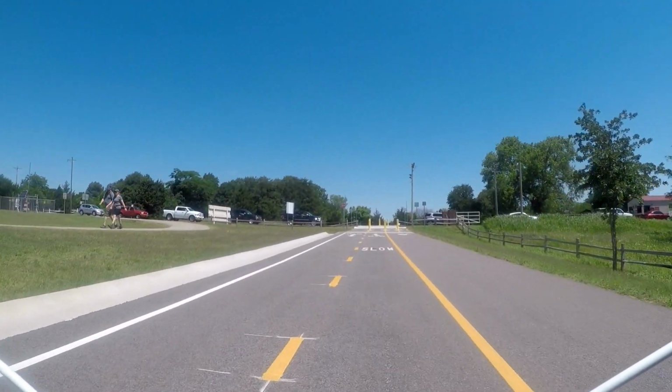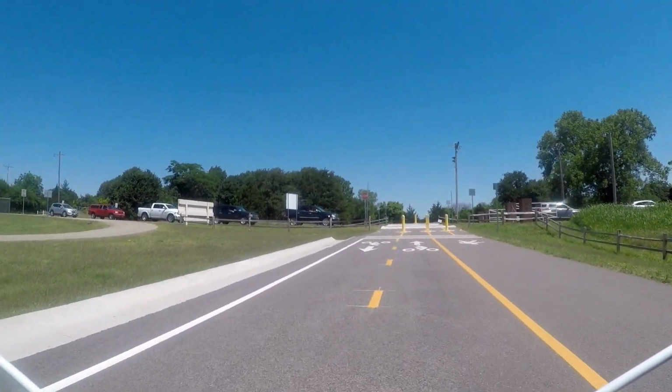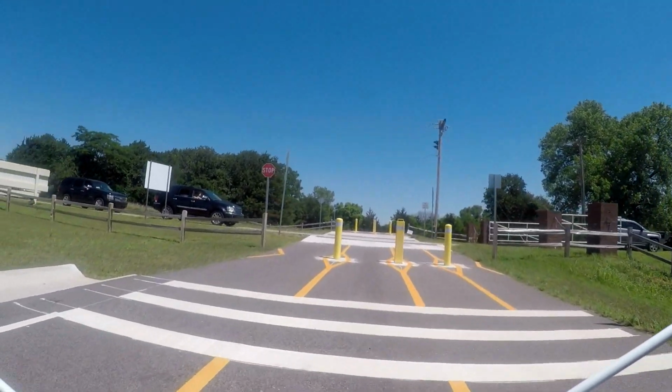I was out here last week and my GoPro, but I did put a chip in it. What do you call this? A SIM card. Frustrating.